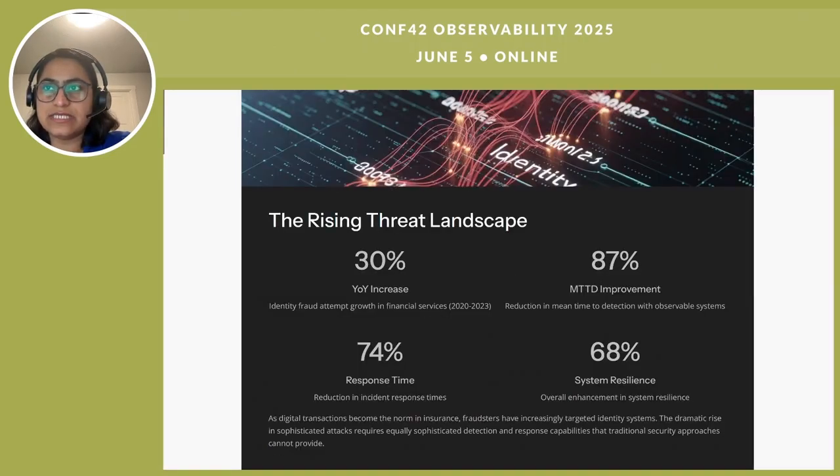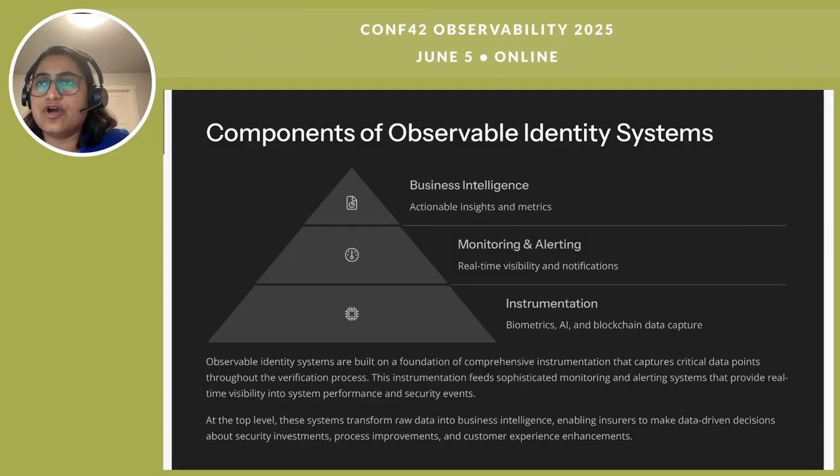The observable systems help the team identify issues much more quickly, and that reduces the time taken to identify a problem by 87%. That means the systems have less downtime, we have quicker resolution and response, and we have better user experience, which adds to system reliability and resilience. So observable identity systems give real-time insight into the entire verification process.